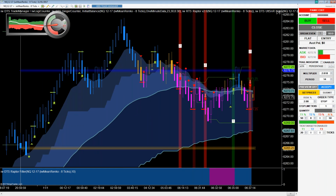Now the number two signal has a tendency to be a little bit more reliable after a hard edge bounce or after a really, really well-defined topping formation. So we do have a hard edge bounce in this number one signal.